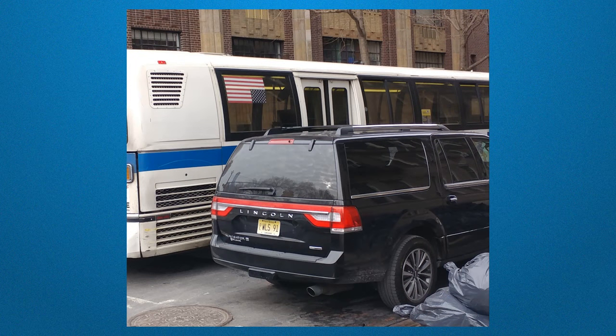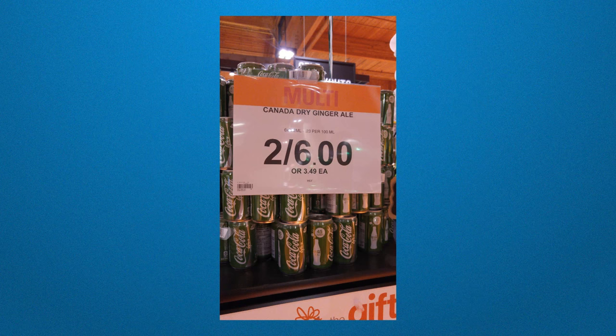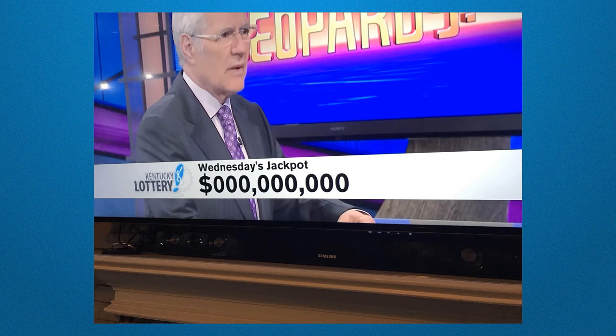God bless America's upside down flag. Canada Dry ginger ale. Nope, I'm pretty sure that's Coca-Cola. I guess it's green though, so I don't know. You kinda got it. Mom, Dad, you cannot guess what just happened. I just won the lottery of $0. Thank you, Kentucky, thank you.